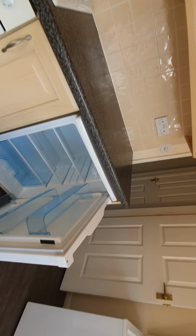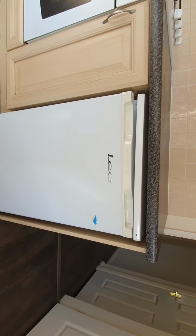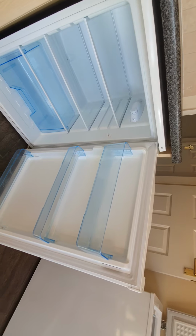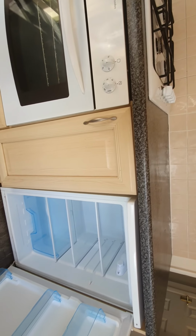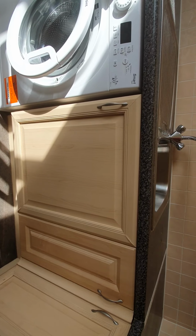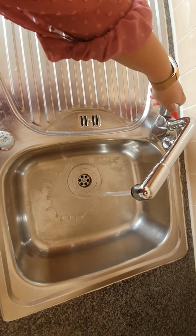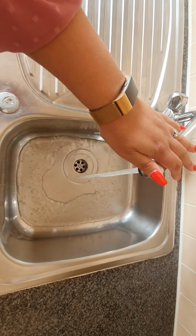And then you've got a freestanding Lec fridge, currently off, but it's clean with no odour, so there's no damage. Your unit is clean with no concerns. And then your sink, so I'm just going to go your right side. Let that run.